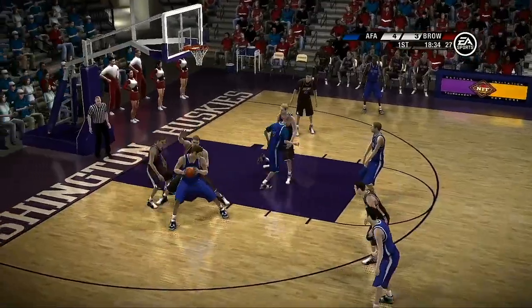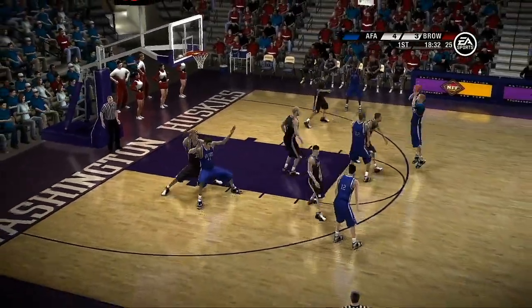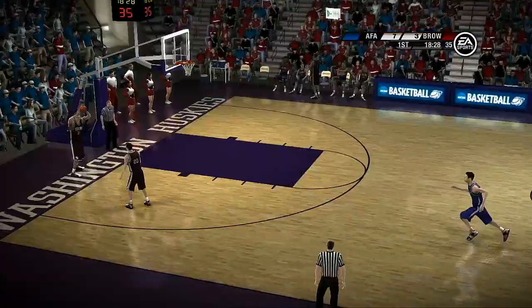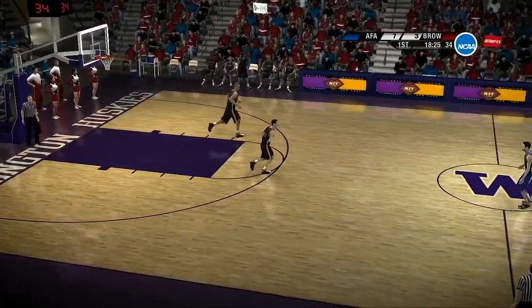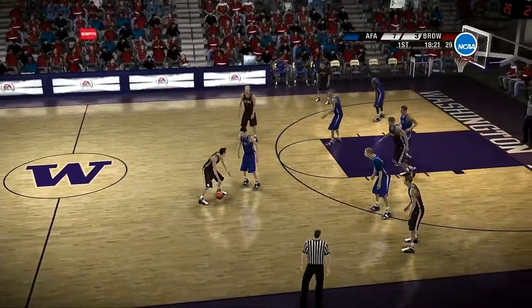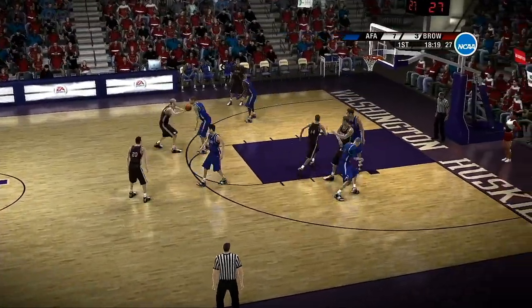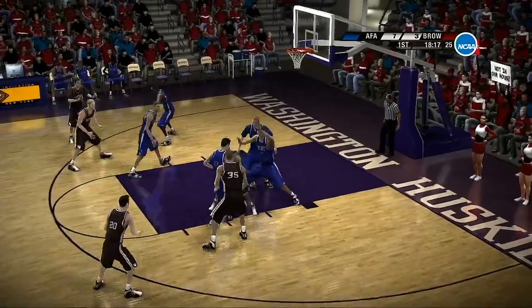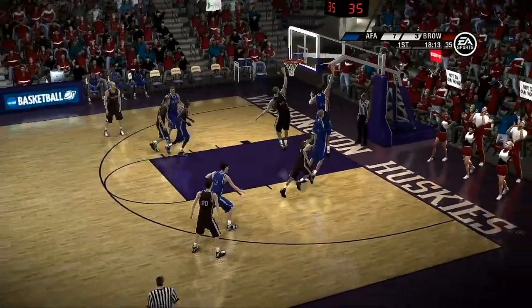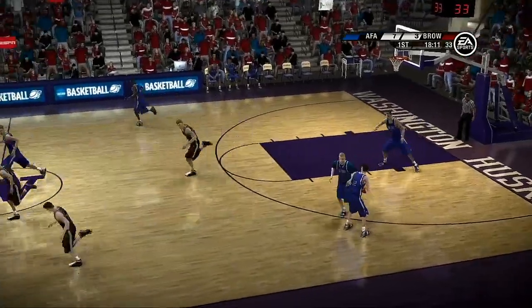They go into the low block. Number 44 receives the pass. Top of the circle. Great execution. That's offensive efficiency at its best. They'll work it around the arc. Now trying to feed the low block. Got to take some pride on the defensive end. Outside jumper. He cleans the glass.